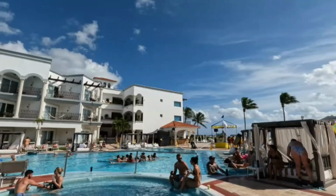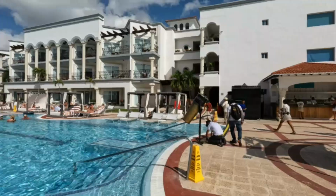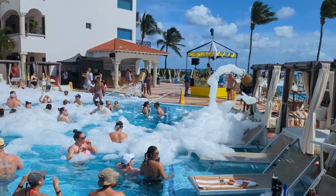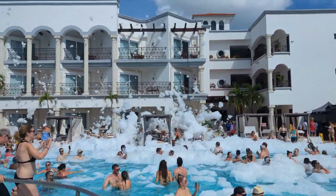They have a large whirlpool, and then you can see they're doing the water aerobics there in the middle of the pool. That's one of the included fitness classes, your classic water aerobics. And then some afternoons they have a foam party. So here was the foam party kicking off.